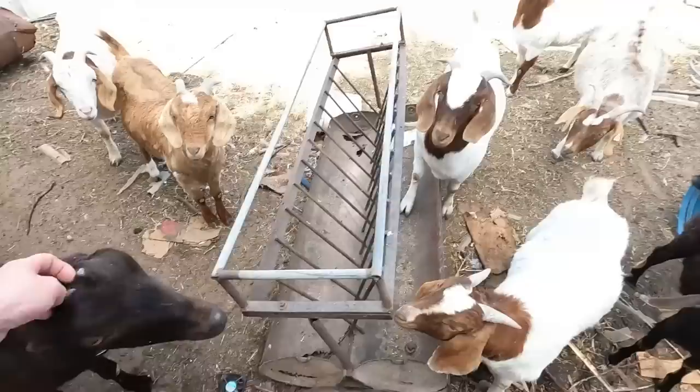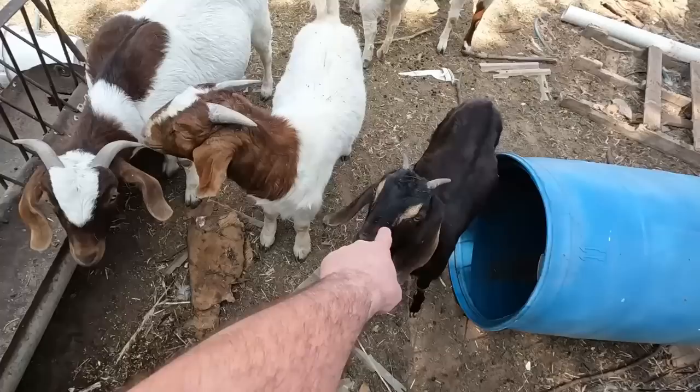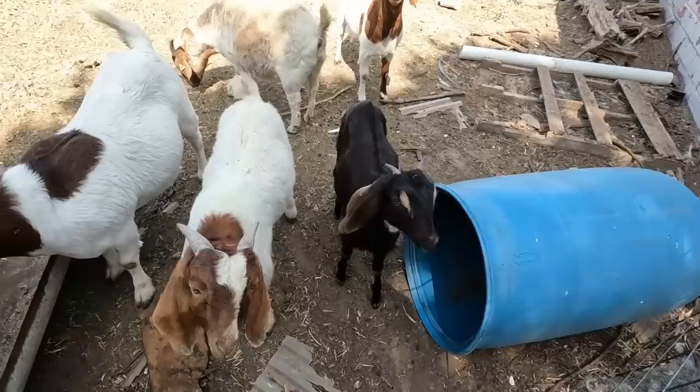Baby's still getting bigger. You were supposed to be a big, tall goat. They said it was a Nubian. They didn't tell me it was a mini Nubian. So anyway, there's the goats.